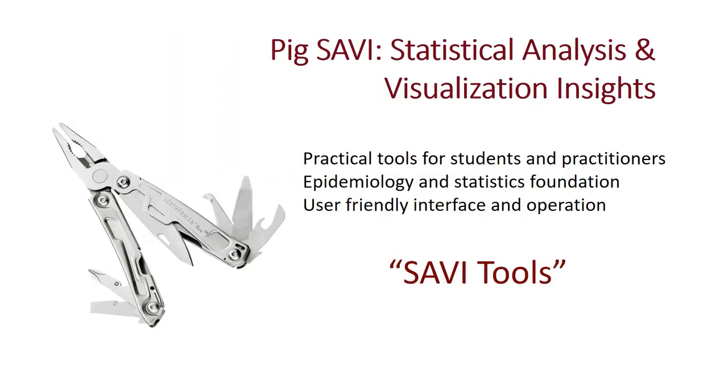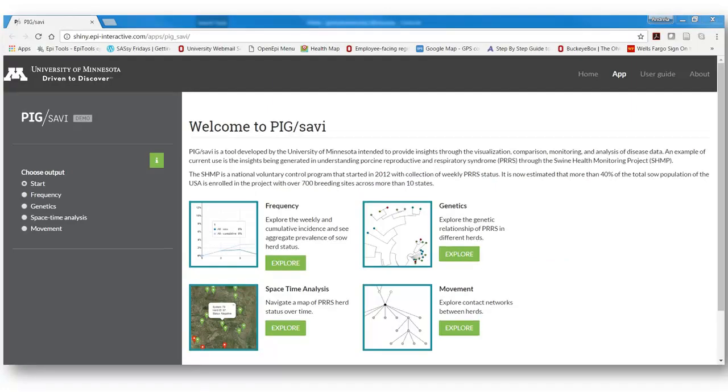And so we had talked about things that he was doing and things that we could and should be doing at the lab. Bob and others at the College of Veterinary Medicine worked with a group in New Zealand called Epi Interactive, putting together a suite of applications called LabSAVI tools. And so Bob had been working with this group, and they had come up with some different components, including space-time analysis with map-based information, some genetic relationships, sequence information, also some movement capture, and then some cumulative incidents. And some of this wound up making its way into some of the MSHMP work, the Swine Health Monitoring Program or project. Which is it? Project, program, I get them mixed up.